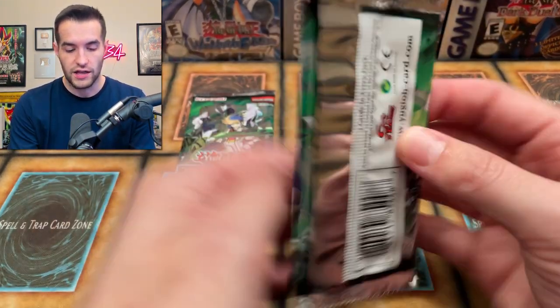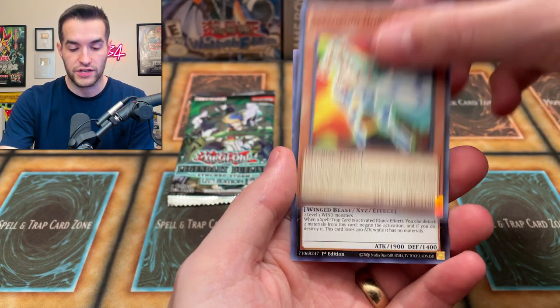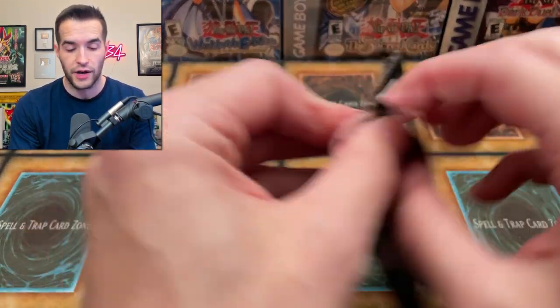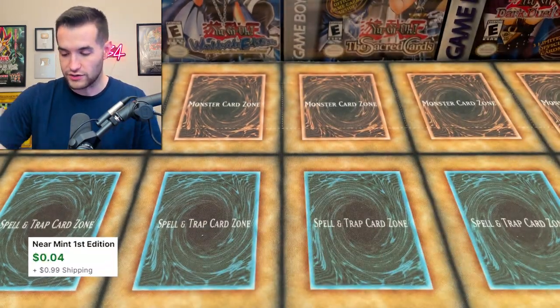We've got two Legendary Duel Synchro Storm. Let's go. We have the Synchro Explorer, Speedroid Horse Stilts, and the Totem Bird. So far, you're not guaranteed a foil or anything in even the general packs, but on the light packs as well, you're definitely not. So let's see what we can do. If you even get a foil, it's pretty crazy. Pendant of Revolution. Okay, so no foils in there. That's okay. That was still fun to open. I've never actually opened a light pack, so that's pretty cool.